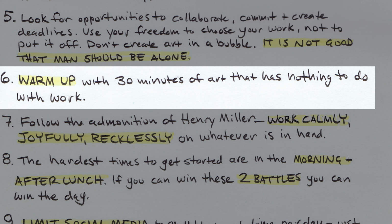So I've actually had some time to test these rules since I wrote them, and I found that 30 minutes is a little bit too much. I really only need 10 minutes. Part of that is because usually the 10 minutes naturally expands into more time. But also sometimes I'm just tight on time and I don't need to fill up a day with 30 minutes every day. Sometimes 10 minutes is plenty to explore and get warmed up.